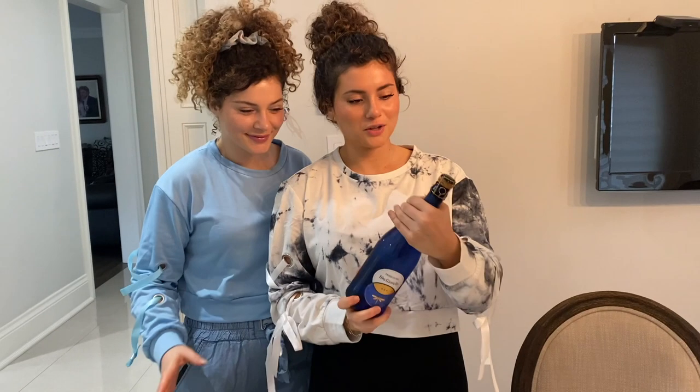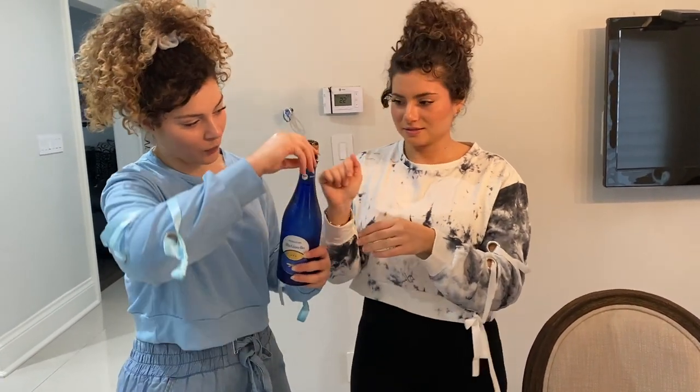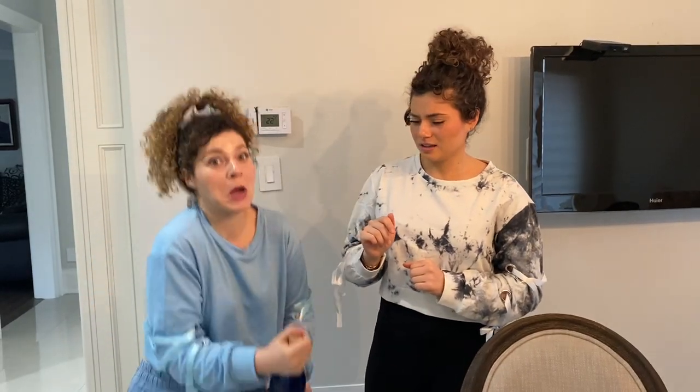This is the botanical recipe. Okay, how do you pop this? Okay, hold up. See that thing? We're going to untwist the cork. This is her first time. Oh my goodness. Watson, thank you! Don't do that.